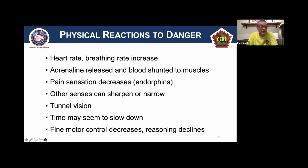So you may experience tunnel vision. Time may seem to slow down. While some of these may seem like gaining abilities, you also lose some abilities. Typically, fine motor control decreases and complex reasoning declines. These are normal and natural, almost universal responses. They're involuntary, and so understanding that this could happen is going to help you get through it faster.